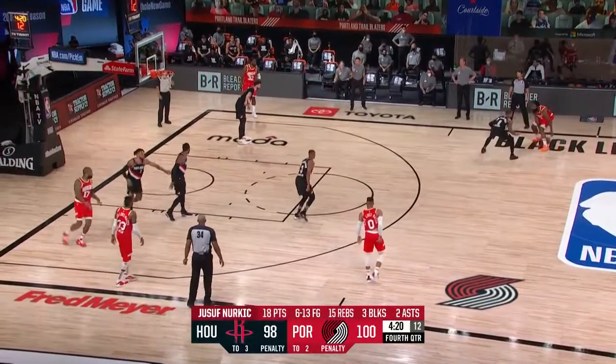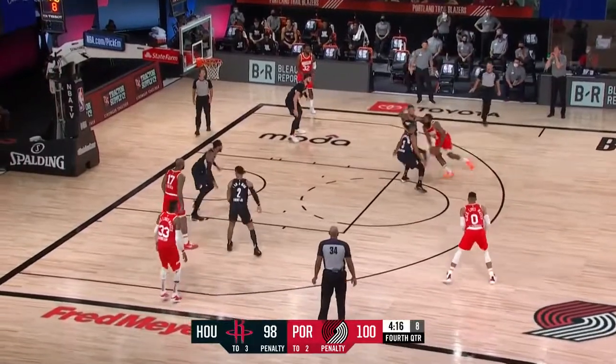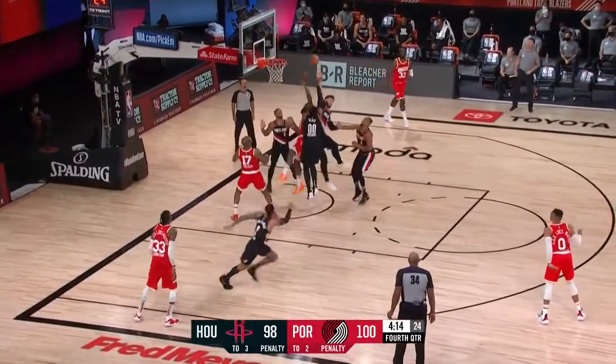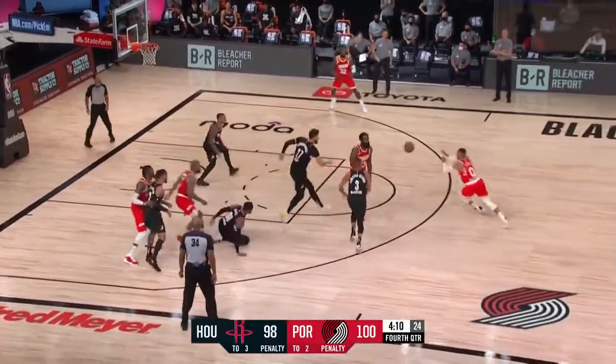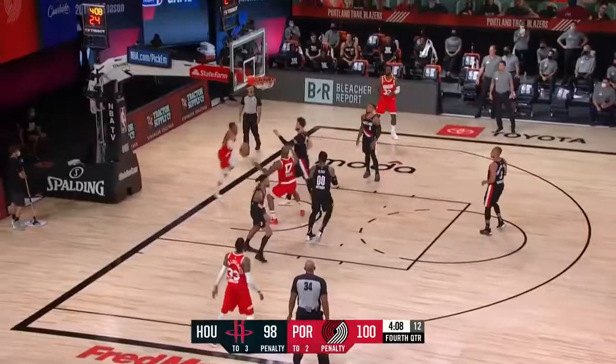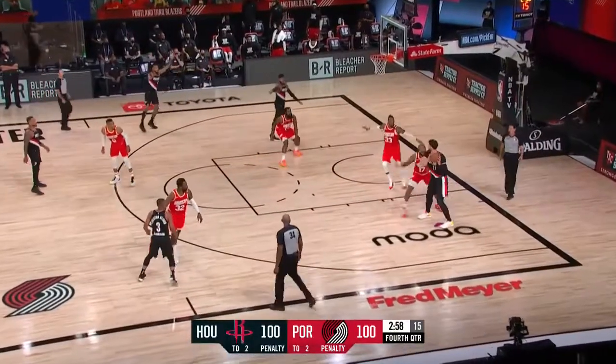Both teams desperately needing this win. Rockets trying to move up the standings in the West for matchups. Harden tries to knife through. Blazers do a fantastic job of not fouling. Melo to the floor. Gary Trent Jr. tries to fight for the pork chop. No luck, and Westbrook gathers and finishes. Melo with some terrific defense for the Blazers.